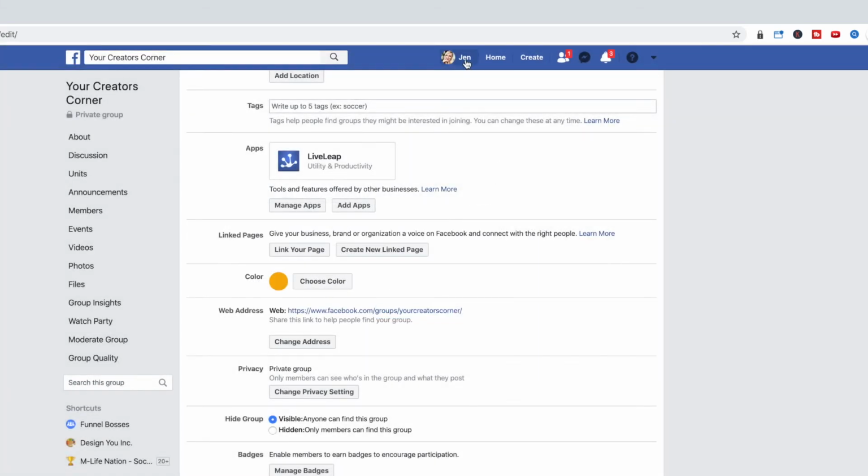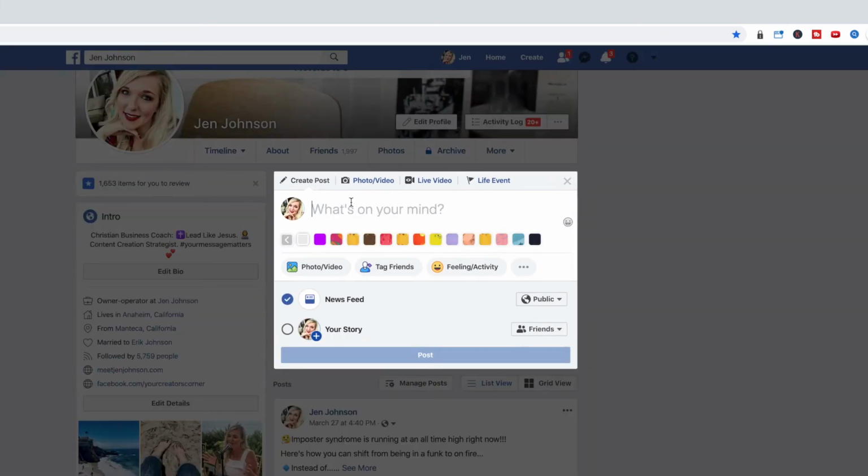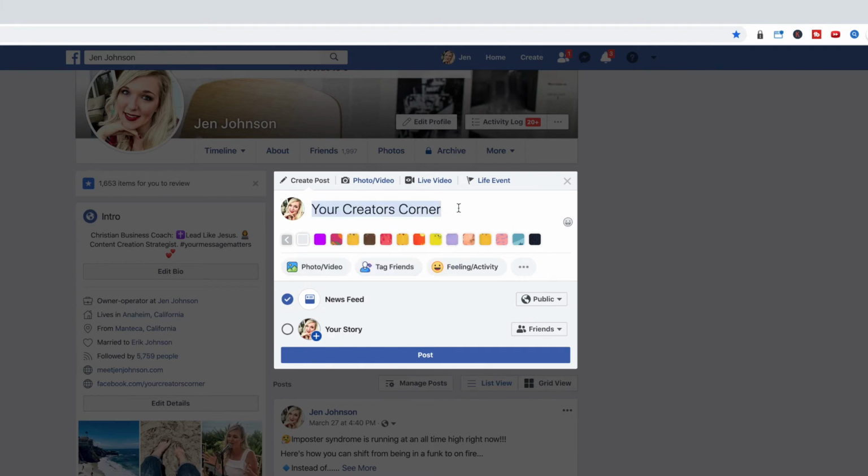Another way that it makes it really easy, if you're out and about on social media and you want to create a post and write something, another little hack for you is that if you want to point people to your group, you can just type the @ symbol and then start typing in your group, and it will bring up your actual private community and hyperlink it, so when you post this, people can actually click on it and it'll take them directly to the group.